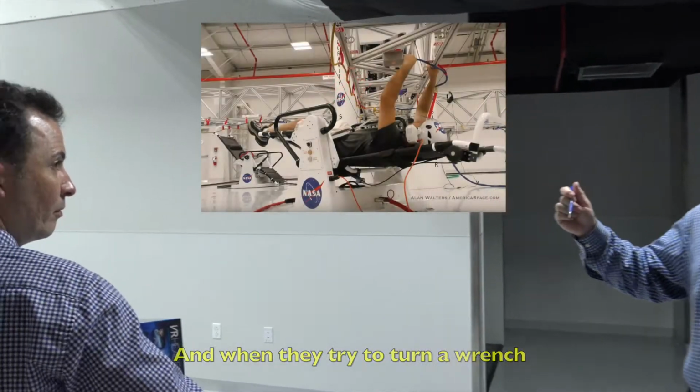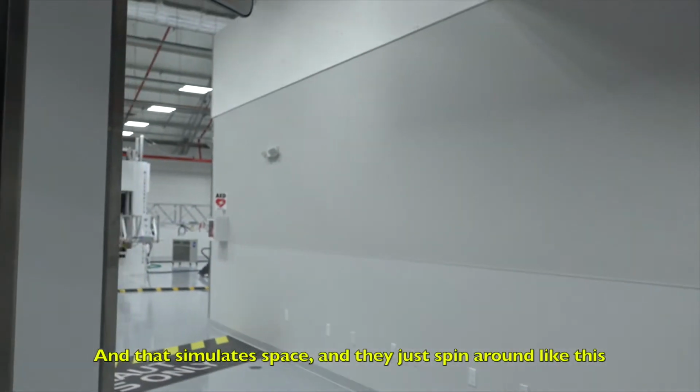When they try to turn a wrench, like they do on Earth, in that simulated space, they just spin around like this. Yeah.